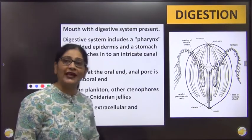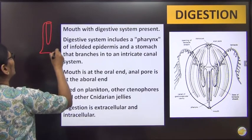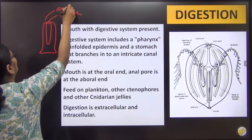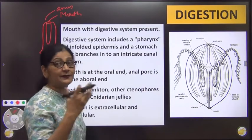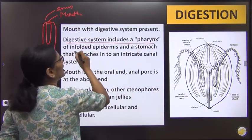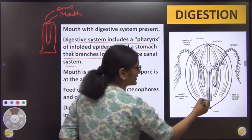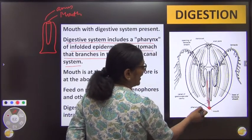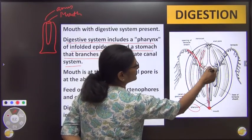In the digestive system, you know that in cnidarians, the digestive system was incomplete. There was a single opening which served as both mouth and anus. That means the digestive system was incomplete. In them also, the digestive system is incomplete, but there has been a little development. Development means they have developed a pharynx and a small stomach that is a little branched. In some exceptional cases, this is the mouth, then you can see the pharynx, just see the labeling, this is the mouth, this is the pharynx, then you can see the stomach, which is highly branched on both sides.